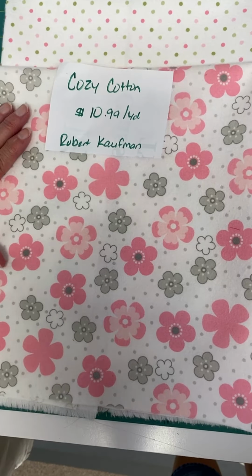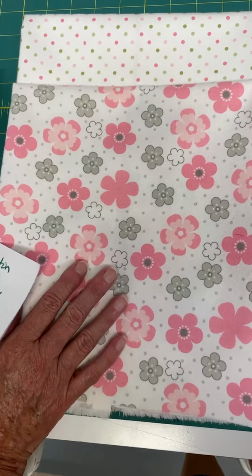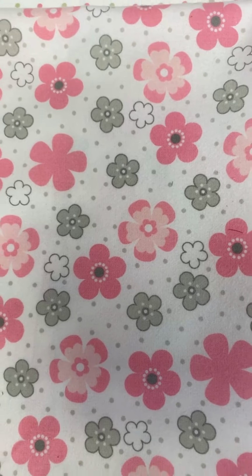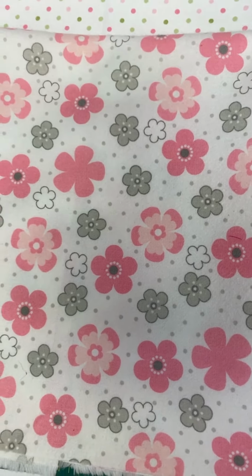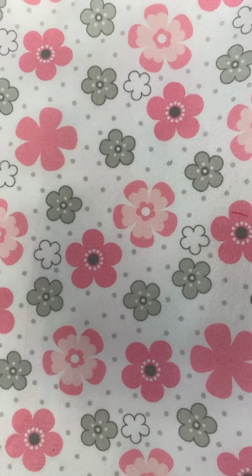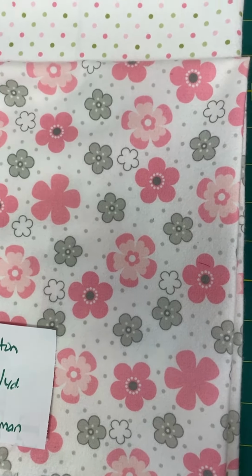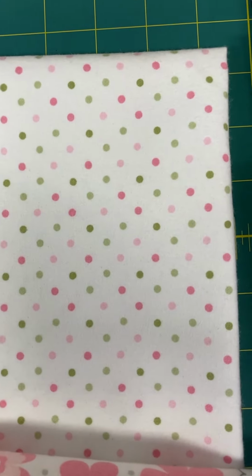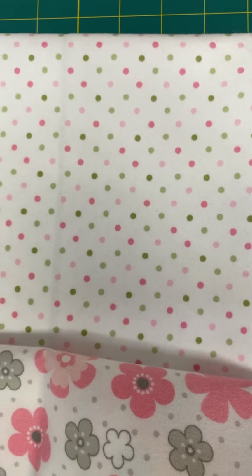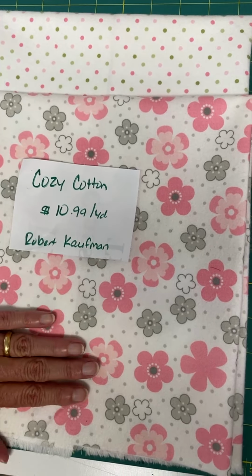And then also from Robert Kaufman, we have gotten Cozy Cotton, which is their flannel. So this is on a, it's not a pure white background, but I wouldn't really call it off-white either. It's just a not quite white background with gray dots and gray and pink flowers. So very, very pretty, very feminine looking little girl. And then we've got dots with the same color background. It's got a lighter and a darker green and a lighter and darker pink through it.